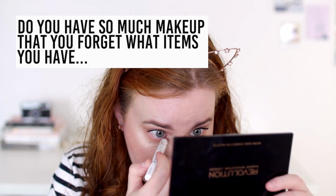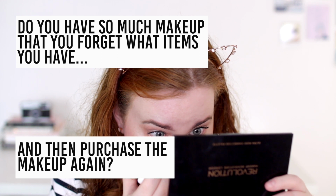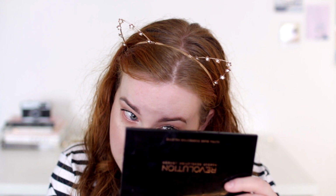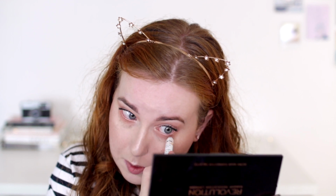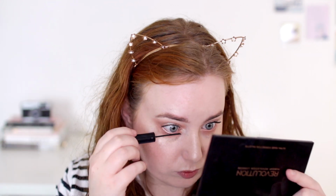Do you have so much makeup that you forget what items you have and then purchase the product again? I don't usually purchase the same product twice, but I do purchase a lot of very, very similar products. Like, I'll be going through my collection and thinking, oh, I'd really like a rose gold single eyeshadow to throw in my makeup bag. And then I'll end up buying about three over the course of a couple of days, just forgetting that I've already bought one. You know, I do stuff like that all the time. I'm just using the AOA Skinny Mascara in black for my lower eyelashes.